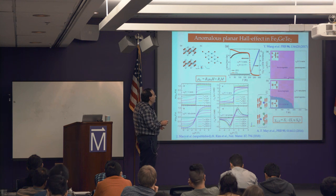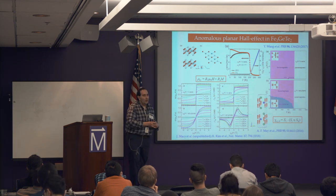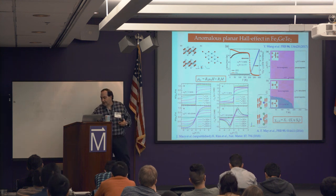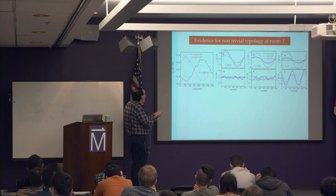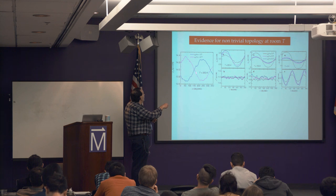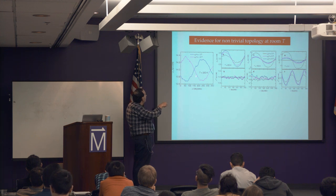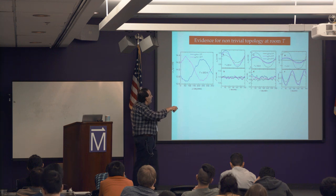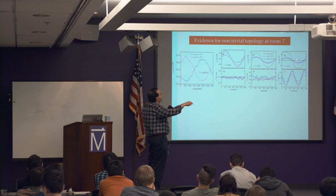And presumably here, because you don't have magnetic order, you don't have a non-trivial Berry phase. Why is the Hall effect so large already in the paramagnetic state? So if you go to the paramagnetic state, this is raw data. You see something that looks sinusoidal, like you would expect for a Hall effect, and it changes sign when you change the field. If you take the difference, you cancel the magnetoresistance component and you have the pure Hall component. So at low temperatures, this anomalous planar Hall is there very clearly.